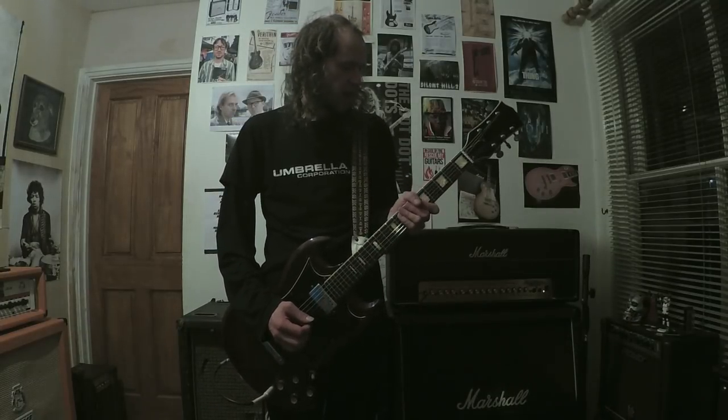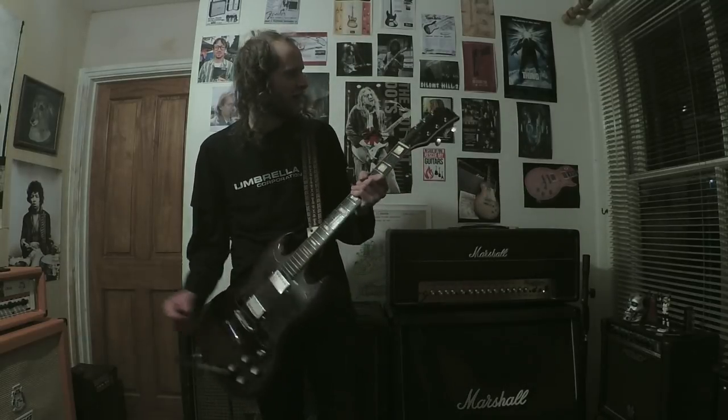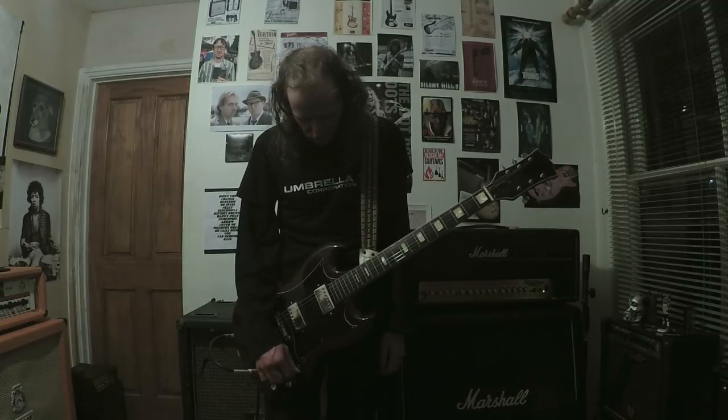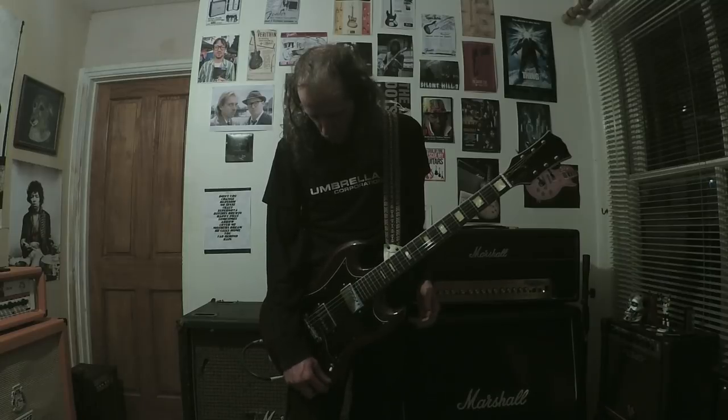The neck on this thing is super skinny. It's a real 70s SG neck. I can see why they're lawsuit guitars. It's so close to a Gibson. It's terrifying. Haven't heard what it sounds like yet, but the neck pickup definitely works because I tuned the guitar using it. So we will see what it sounds like.